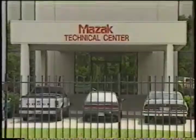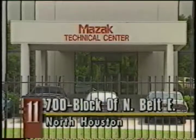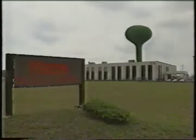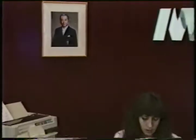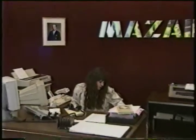The serial number matches the shipping document showing the Mazak machine was delivered from Nagoya, Japan to the port of Houston. That Mazak manager who sold the Air Force the machine no longer works in Houston. He's been transferred to Mazak's office in Singapore. The people now in charge of the Houston sales office say they don't know anything about the sale.